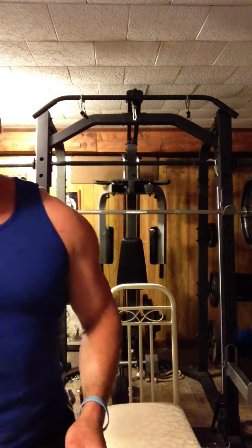So I've tried to get a better belt because this one just looks so flimsy, but I always go back to it because it feels more comfortable, and it's got a Velcro strap, so I can cinch it down as tight as I want, which is pretty important when you're doing a lot of weight. But as far as equipment goes, that's about it for squats.